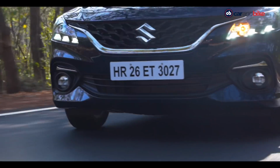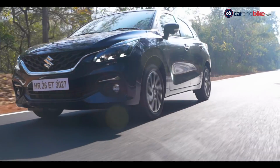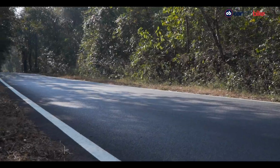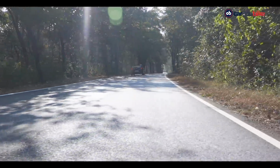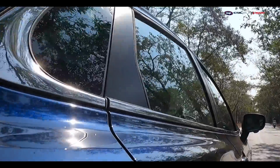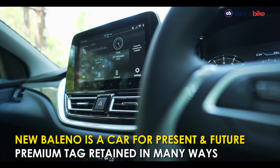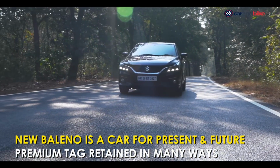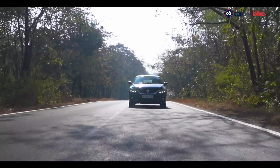The new Baleno is new in many ways. While a different auto gearbox has taken some of the spirit away, it will appeal to the money conscious. So in this way at least, it hasn't remained true to its premium tag. But it is all the tech that has really made the Baleno a car for the present and even for the future, one that is more than capable of taking on its popular rivals. A battle with them is on the anvil, so watch out for that on Car and Bike.